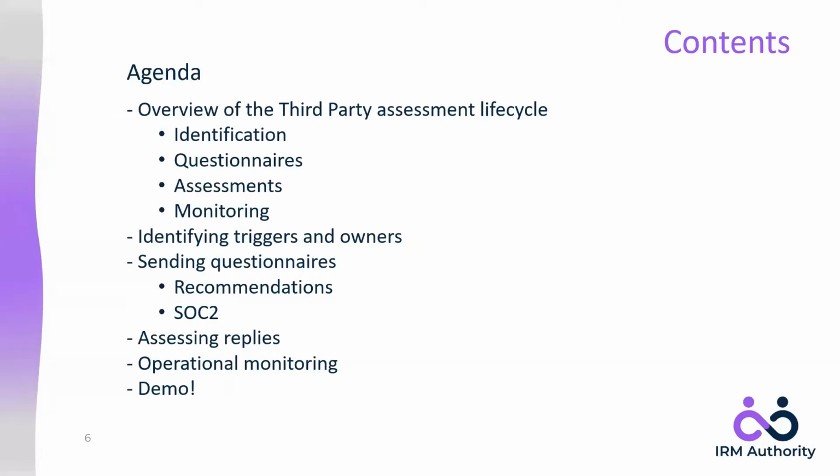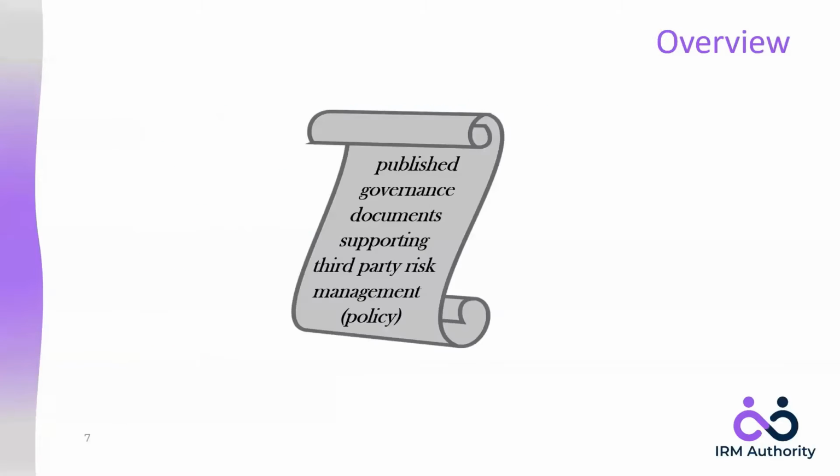All right. So I'm going to go a little bit bold here, folks, and I'm going to really start with your governance, right? The governance of your company really needs to be dictated by your IRM, your integrated risk management, your GRC programs, where you have those published governance documents, whether they're, it says policy here at the bottom, but inside ServiceNow, that's the table name, right?